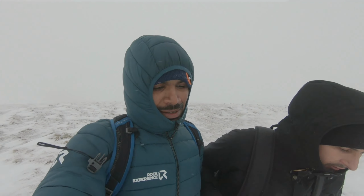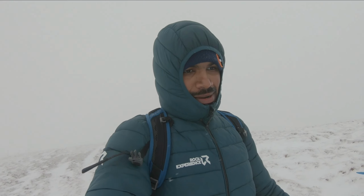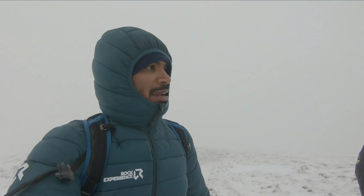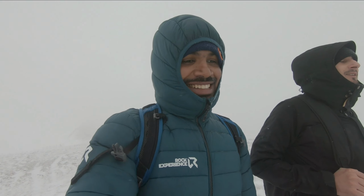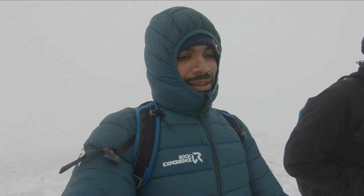Didn't want to take the risk of going all the way across. I don't think we would have made it in this weather. So at least we got to the summit. That's one milestone we achieved today. Survived the blizzard. Yeah, we survived the blizzard. So far, yeah. We managed to eat something and we're heading back. So hopefully tomorrow, if the weather holds up, we'll catch up all these miles tomorrow on a different hike.